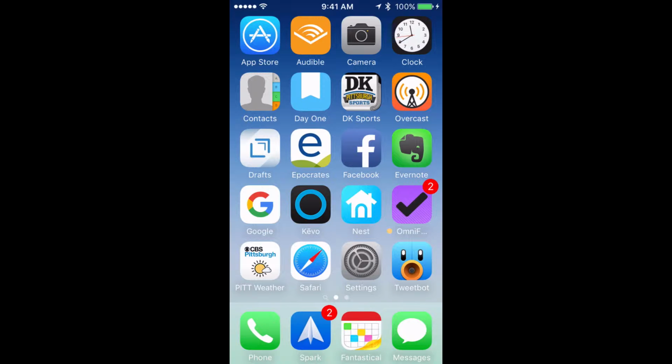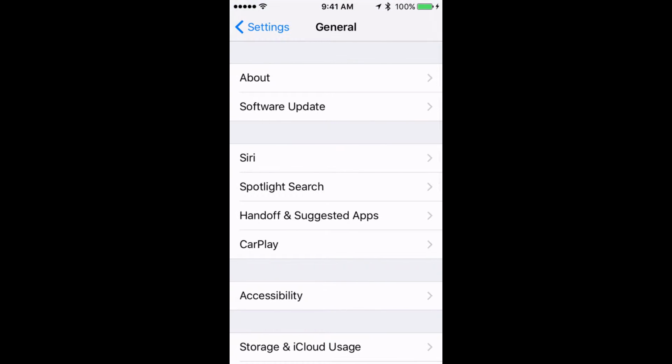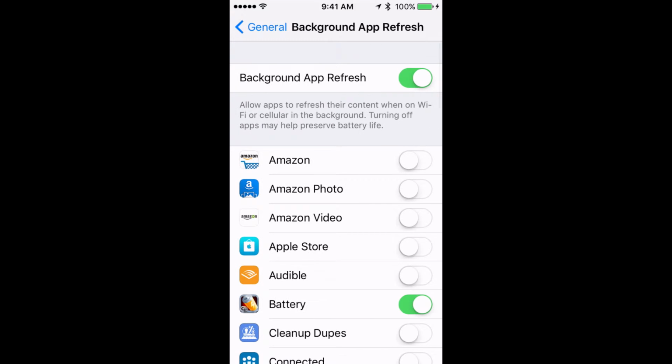This feature looks at the apps you use most often, the time of day you use them, and then automatically updates them, so the next time you open the app, the latest information is waiting for you. For instance, if you check your social media app, such as Facebook, at 7:30 a.m., iOS learns that and automatically updates Facebook before 7:30 a.m. To turn this feature off, tap Settings, General, scroll down to Background App Refresh. Either disable the feature entirely or just specific apps.